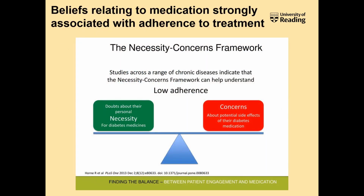So it can be useful to consider the necessity concerns framework to understand why people may choose to be non-adherent. And it comes down to the beliefs about the treatment that an individual patient has. So the necessity concerns framework postulates that adherence is influenced by implicit judgments of personal need for the treatment. So that's in the green box on the left, necessity. For instance, a diabetic patient understanding or knowing how much they need the medicine, or having doubts about how much they need to take the medicine. And then their concerns about potential adverse effects of taking their medication.